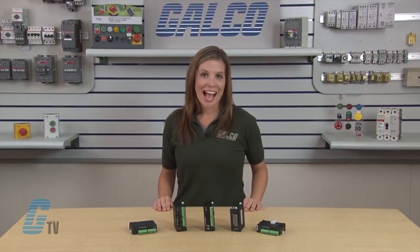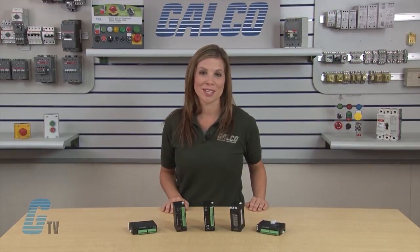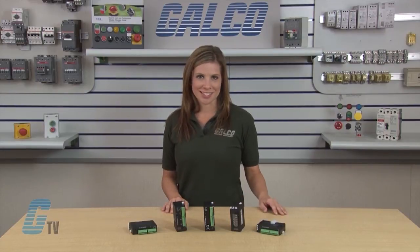With online editing, high-speed processing, multiple high-speed inputs, outputs, and multiple independent master communication channels, these controllers excel where only the largest PLCs could go only a few years ago.